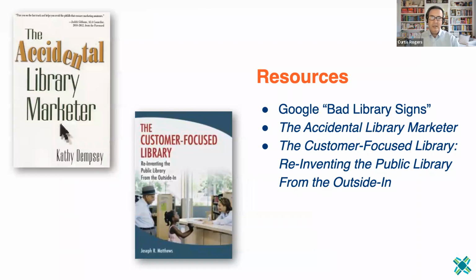And then I have a few pages that are some really good resources for you to take a look at. If you don't have these books in your library, what you can do is ILL them. Try to find them somewhere or purchase them for your library. But Kathy Dempsey has a great book, The Accidental Library Marketer, and also Matthews, The Customer Focused Library, Reinventing the Public Library from the Outside In. Those are both highly recommended. Also, you can just Google "bad library signs," and just put that in quotes, and you'll find tons and tons of examples of bad library signs. There are even some memes out there you can find.